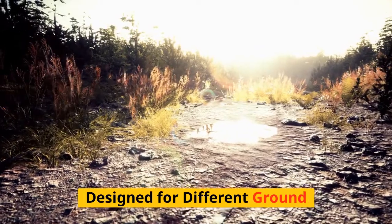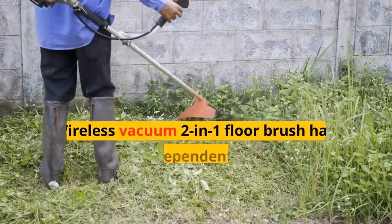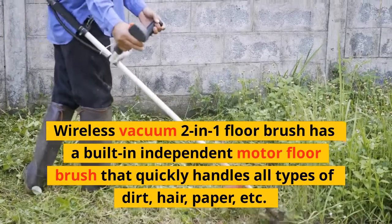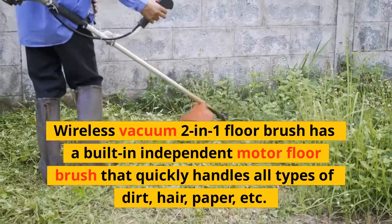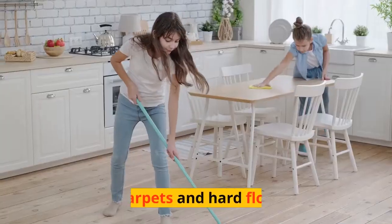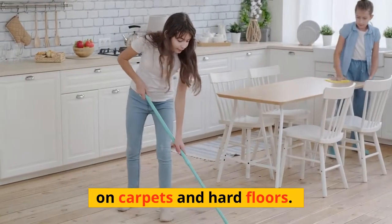Designed for different ground. The wireless vacuum 2-in-1 floor brush has a built-in independent motor floor brush that quickly handles all types of dirt, hair, paper, etc. On carpets and hard floors.